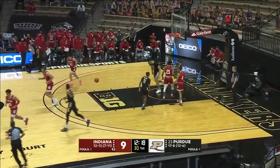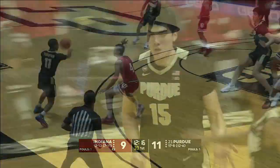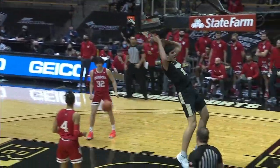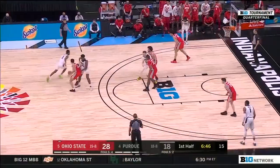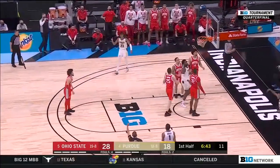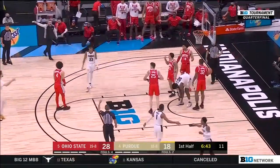Oh, Edey engulfs the rim. Well, this is not going to please Archie Miller. You see Race Thompson just getting off balance. Zach Edey. Eric Hunter curling the pass around. That was a thing of beauty. Bucket and a foul.